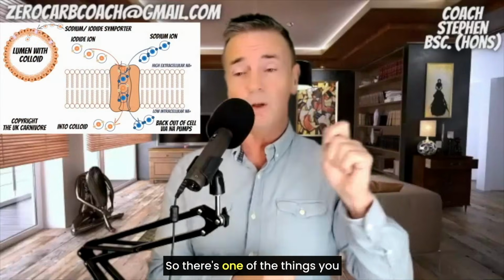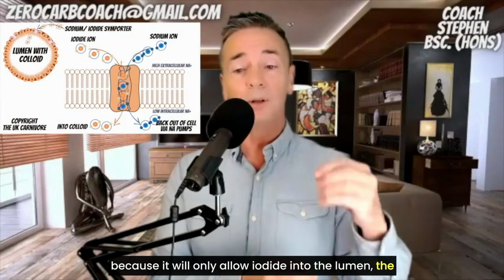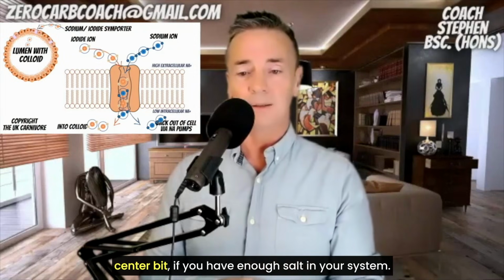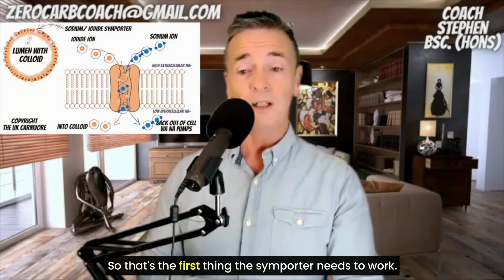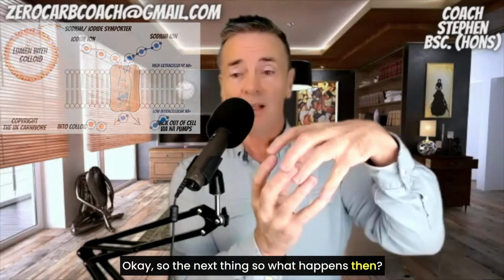So one of the things you might not have enough of is sodium. See, salt, simple as that. Because this importer will only allow iodide into the lumen, the center bit, if you have enough salt in your system. So that's the first thing: the importer needs to work. So if you've been avoiding salt, maybe it's time to try it. Okay, so the next thing, what happens then?